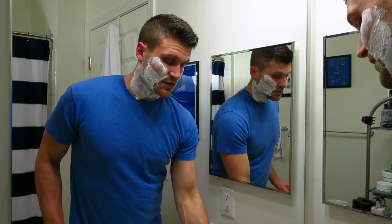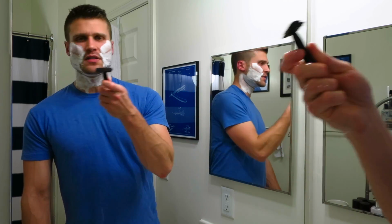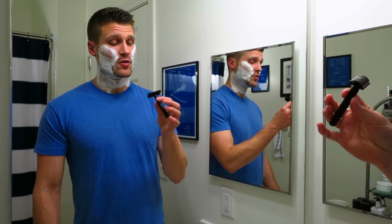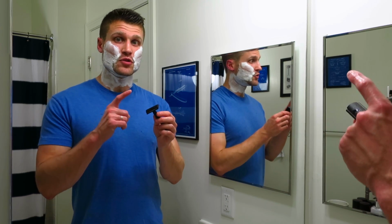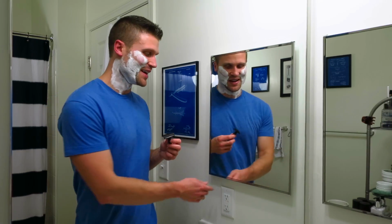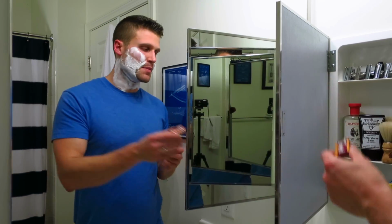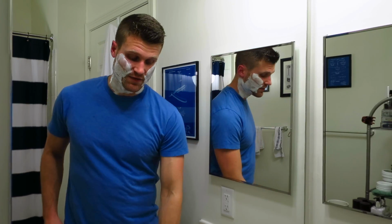Alright, let's go ahead and get started. For today's safety razor, I'm going with the standard safety razor. I used this razor in my Halloween video, and I loved it. It's a razor I've only used twice before now, but I loved it, so I'm inspired to use this again. This has the same Treet blade I used in my Halloween video. It is one of these types of Treet blades. There's a few different types that they make. So it's one of those in there, so this will be the second shave on this blade.